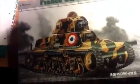It's the Trumpeter 1/35th scale French 35-38 Hotchkiss H tank.